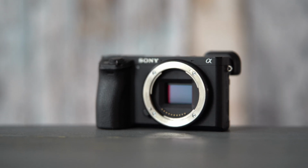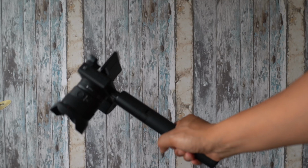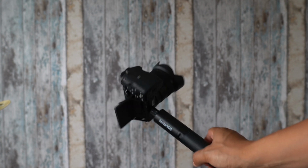So why buy a camera this old in 2025? Simple, I wanted a compact, reliable backup camera that still fits into the Sony ecosystem. Something I could take on trips, use as a B-cam for my videos, or just shoot some casual street photography without carrying a full-frame beast. This refurb popped up online, and for 350 euros, it was too tempting to ignore.